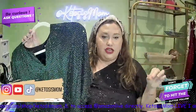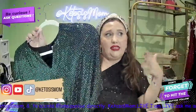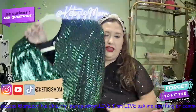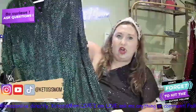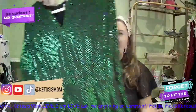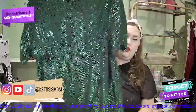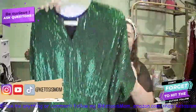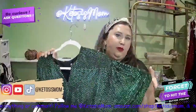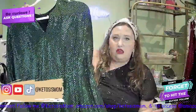And last year, I did not buy my holiday clothes when I saw everything that I wanted. I just kind of waited and said, oh, I'll get it later. And then everything was gone, and I couldn't really find anything. I was just wearing stuff that I already had. This one zips up the back, all the way up the back. It has a really, really nice color to it. This to me just kind of screams Christmas. That's my opinion. It comes in other colors as well.